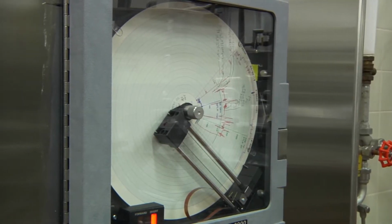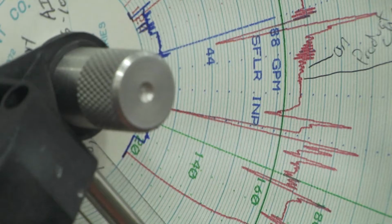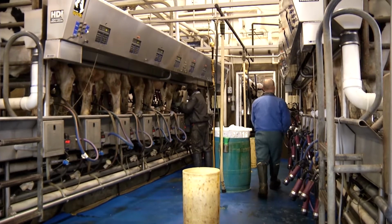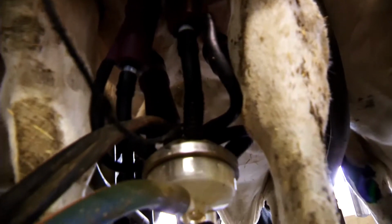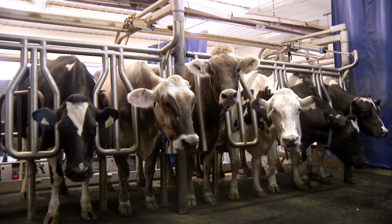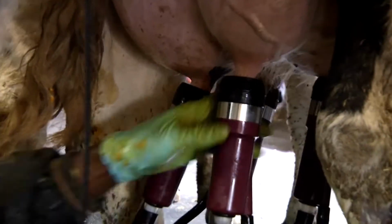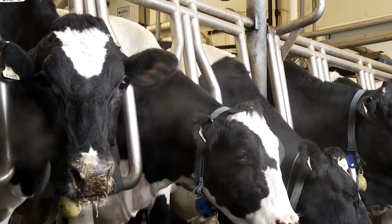The dairy plant undergoes quarterly inspections conducted by the South Dakota Department of Agriculture to assure that high-quality dairy products are processed and sold. Students learn the latest farming technologies, from feeding to milking to animal care and farm management, at SDSU's dairy farm, where the whole process begins. At the SDSU Dairy Farm, students care for and milk about 140 cows per day, producing over 80 pounds of milk per cow per day.